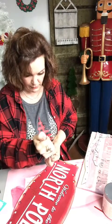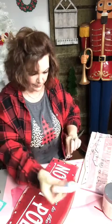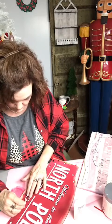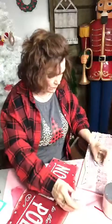Love these little spirally things. Beautiful.